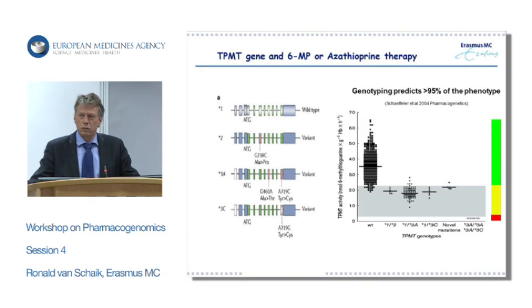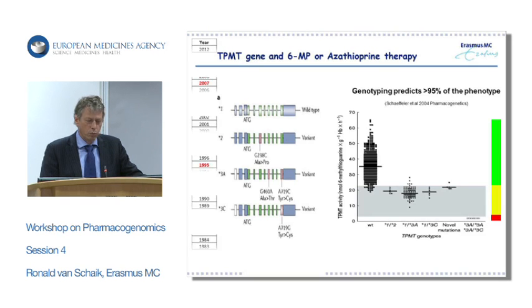Well, I have this very classical example of the TPMT gene in 6-mercaptopurine or azathioprine therapy. I think it's one of the classic examples of pharmacogenetics. 3 SNPs in the TPMT gene, and you get a very good correlation with TPMT enzyme activity, like 95% concordance. Genotyping can predict for 95% the phenotype, the enzyme activity. And I think this is a very good marker to be used.